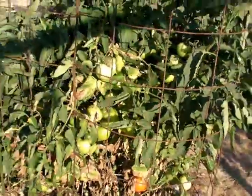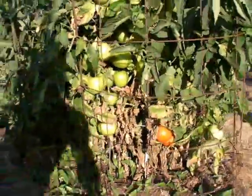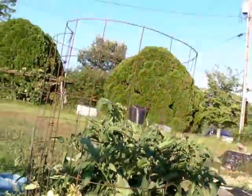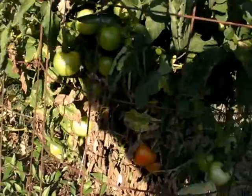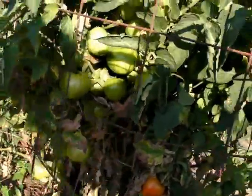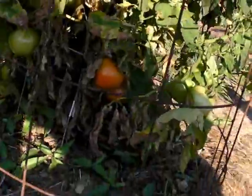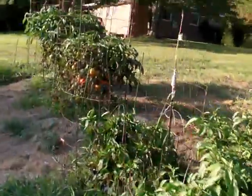Tomatoes. Although I did lose the one plant, as you can see, I have the remaining plants. May not be the prettiest plants in the world or the tallest plants in the world. However, I'm getting just loads and loads of tomatoes off of them. I don't know if you can see too good. This particular one has more green ones than the other plants do up here.